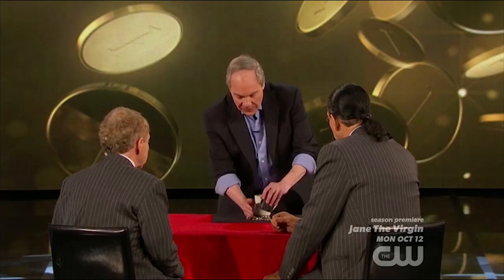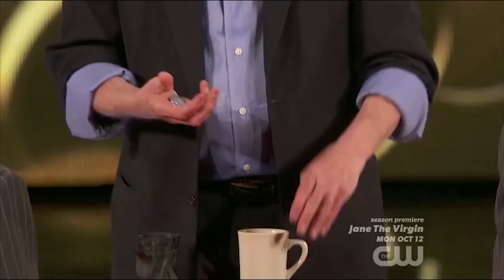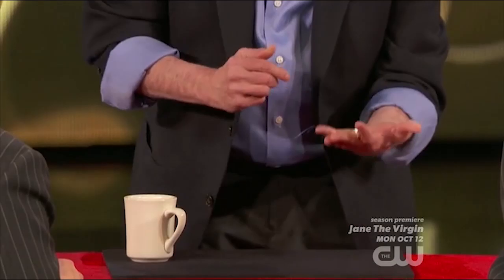These are U.S. Kennedy half dollars. I won't be using all of them, but four coins and a cup. Now, very few people know that if you hold the coins in the cup at just the right angle, there's something in that cup, and I think it's a coin. There are only three coins here. This is the first coin to travel from my hand to the cup. That leaves one, two, three coins left, and that's the first one.